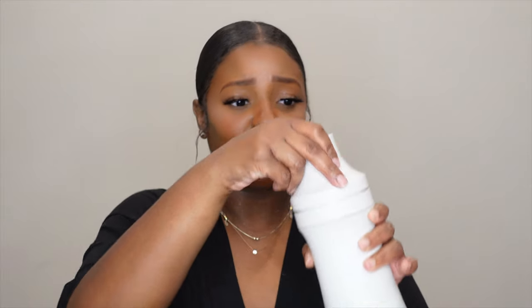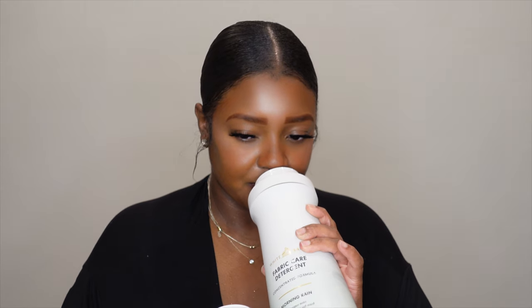We gonna open this up because I'm curious to see what it smells like. I hope I don't fall in love with this, because I don't need nothing else to be obsessed with at Bath & Body Works. So I'm just gonna open it because I wanna do a sniff test. I like how the bottles are, very ergonomical in the hand. Okay, it smells good. It smells dewy, musky. I'm sure it smells really good once you take your clothes out of the dryer, this will probably smell really, really good.